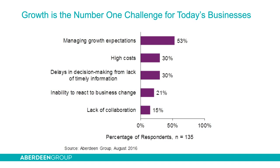Organizations need to find ways to avoid these pitfalls as they grow, to continue to operate as they have in the past. And of course, these growth expectations come with a lot of other challenges as well that growing businesses must contend with. Things like higher costs. It simply costs more to operate, and there's a lot of costs that come with growth that you've been able to avoid in the past. But really what I think is a real key challenge for the growing organization today is the delays in decision-making from a lack of timely information.